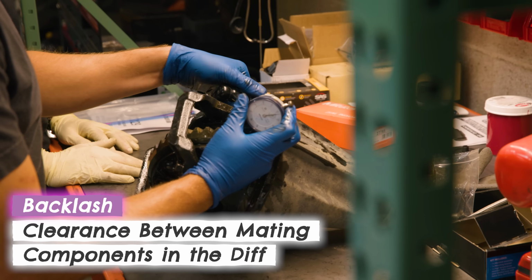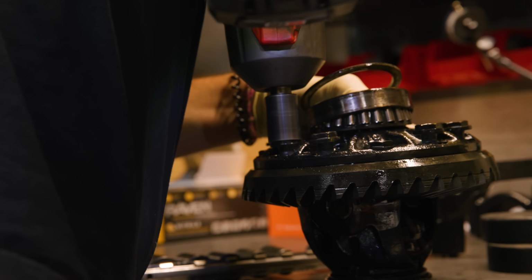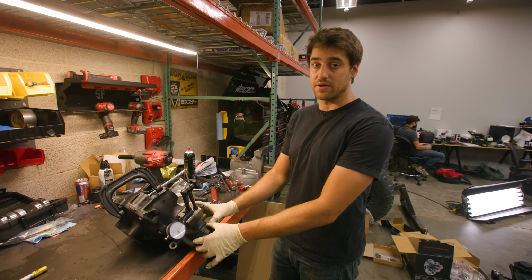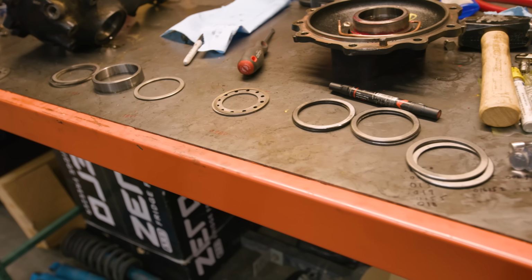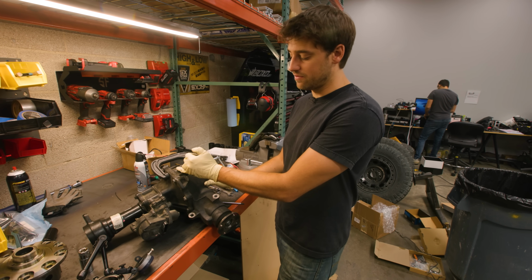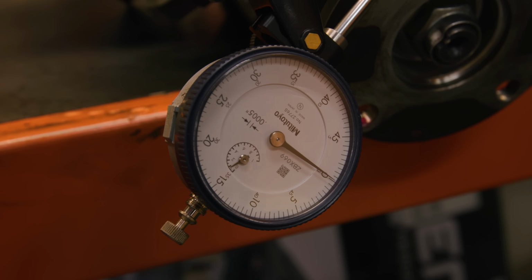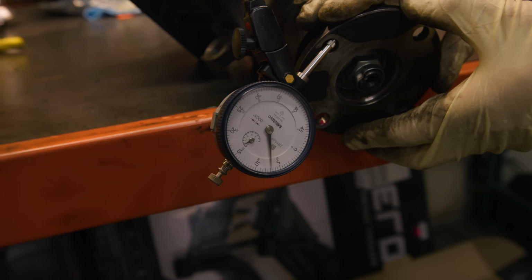Now what we're gonna do is we're set up to check our backlash. Backlash is the amount of free play in the system. We took measurements of the backlash of this differential before we pulled it apart. So our target is to get within that same tolerance range with our new locking differential installed in the OEM housing. If we don't, we're pulling this back apart, putting new shims in and trying again. Since we don't have the tool to measure backlash from the ring gear itself, we're gonna hold the ring gear and measure backlash from the input shaft. If we did everything right, we would expect the needle to end up between the 15 and the 20. All right, let's see how we do.